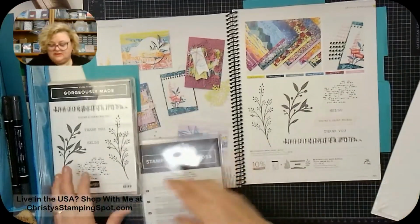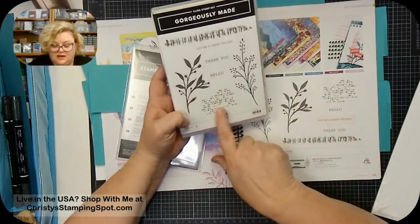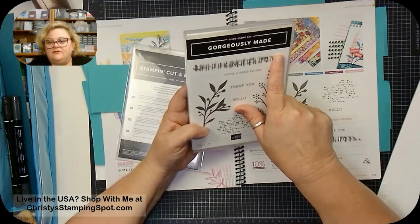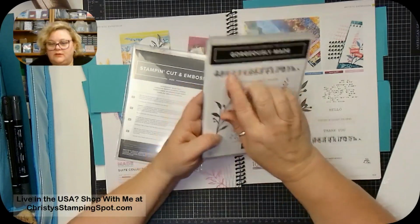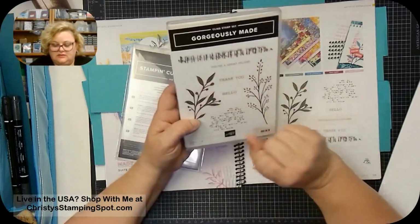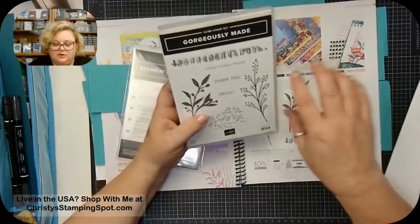Okay, so here is the stamp set, which I really liked. I love the words, and this is like the spine of a notebook, right? Like where it would maybe rub. So that's a really cool kind of grungy thing to do if you make journals and stuff that you like to put on the covers.